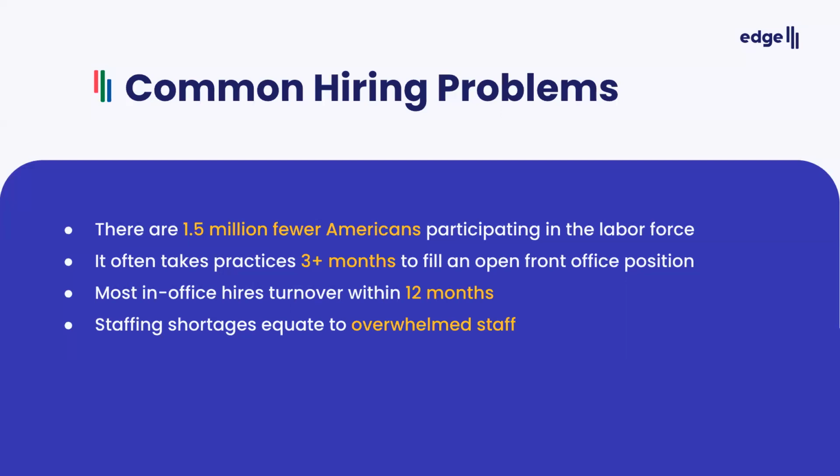When we really boil this down, what we have found specifically in 2023 heading into 2024 is that there are 1.5 million fewer Americans in the overall labor force, right? Naturally, hiring is difficult as is, right? It's hard to trust someone that you have met for an hour to really be a representative of your front or back office. Now, all of a sudden, you have way less people who qualify for the role. It's taking significantly longer, right? 3+ months on average to fill an open front office position.